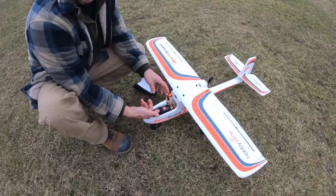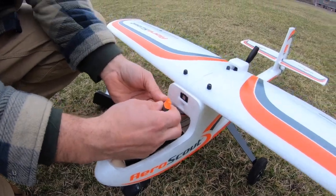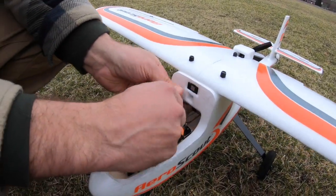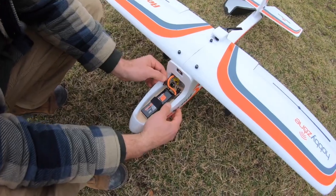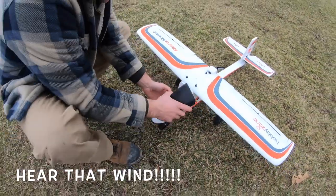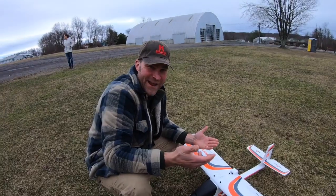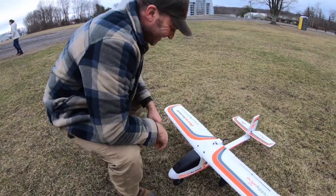So it's easy. You just put the battery up in the front here, and hey, you got that remote on? Okay, and see, we got stuff blowing away. It's gonna beep, and we're gonna see if everything works here. Like I said, it's a little breezy. Probably not the best day to try it, but we like to have fun and we thrash, bash, and crash. So why not? It's a good day to try an airplane in the wind.